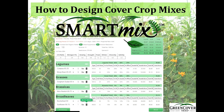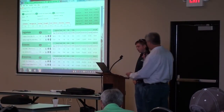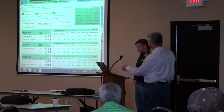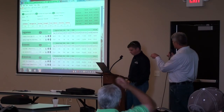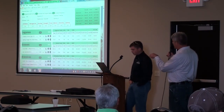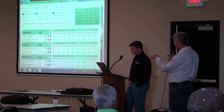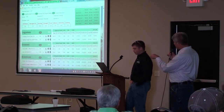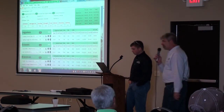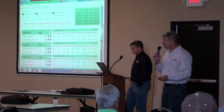So what he's got right now is a mix. He's got 6 different things in it, and you can see what he's got here: cow peas, spring peas, millet, oats, turnips, and collards. It's still pretty low in nitrogen fixing, but that's okay because producing nitrogen was not one of my goals. He's got grazing to a 10. This is going to be a really good grazing mix. Decent drought tolerance, all these other numbers here. The percent of a full rate now is 122, and we'd look at that number and say, that's pretty close to where we want to be.